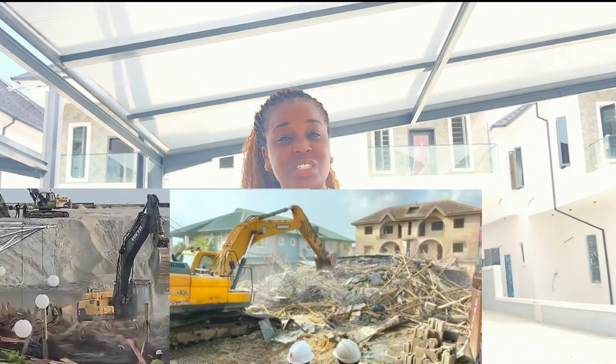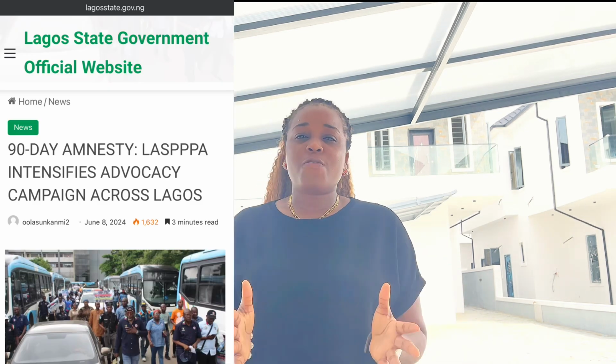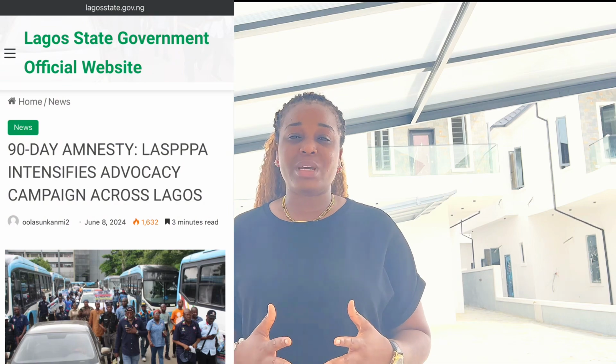Demolitions, demolitions, demolitions. That has been the topic headline in Lagos State for the past few weeks. And in the heat of all of this, the Lagos State government, through the Office of the Fiscal Planning and Urban Development, has just about created the way out for your property and perhaps the property of your family and friends from getting demolished or getting into any form of government problems.